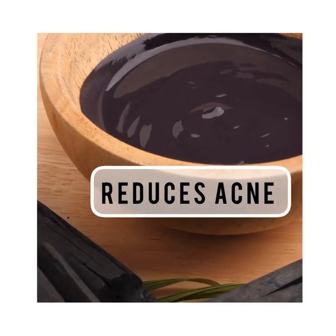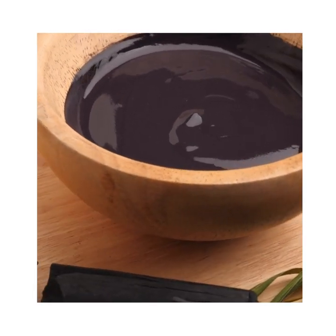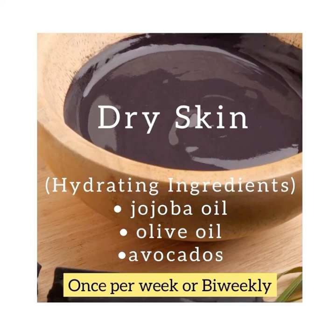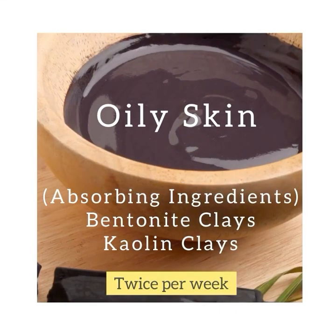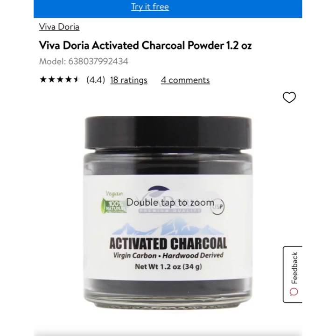It also absorbs oils, reduces impurities, and reduces acne. Now, if you suffer from dry skin, it's best to choose an exfoliant that has hydrating ingredients such as jojoba oil, olive oil, and avocados, and it should be used once a week or bi-weekly. And if you have oily skin, it's best to choose an exfoliant that has absorbing ingredients such as a bentonite clay or a kaolin clay.